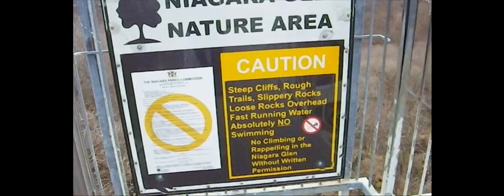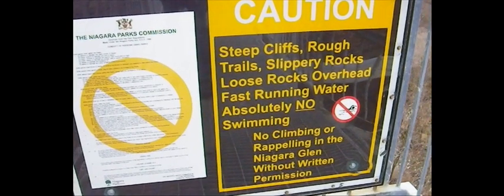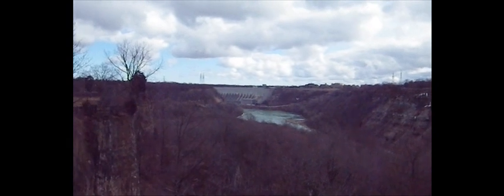There we go. There's your basic safety warnings. As you can see, absolutely no swimming. Let's see if there's a temptation once we get down there. And of course, looking across, I think that's the American power plant.